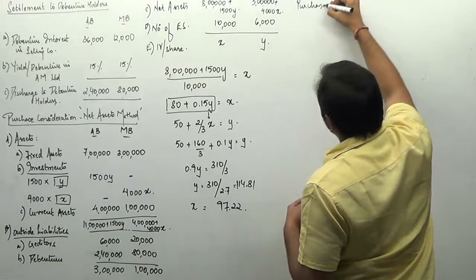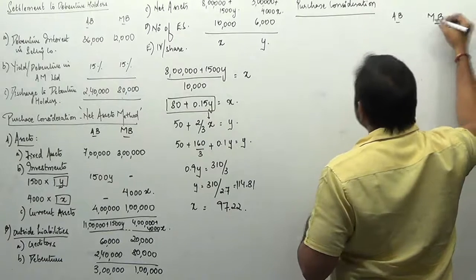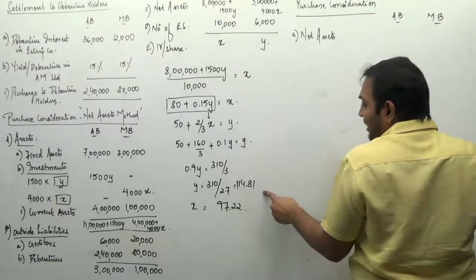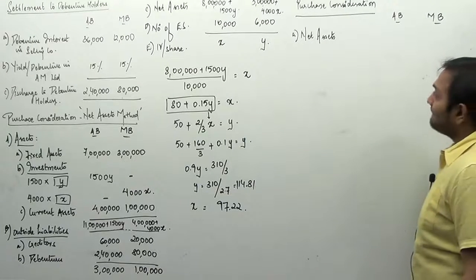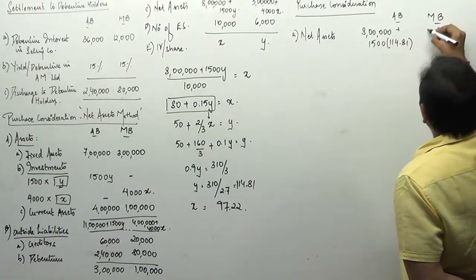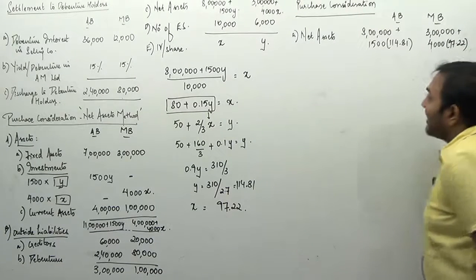Purchase consideration, AB and MB. Get the figure of net assets. 8 lakhs plus 1500 Y. 1500 Y is 114.81. Substitute, you will get net assets. This one is 3 lakhs plus 4000 X. X is 97.22. We'll identify the values of both net assets.